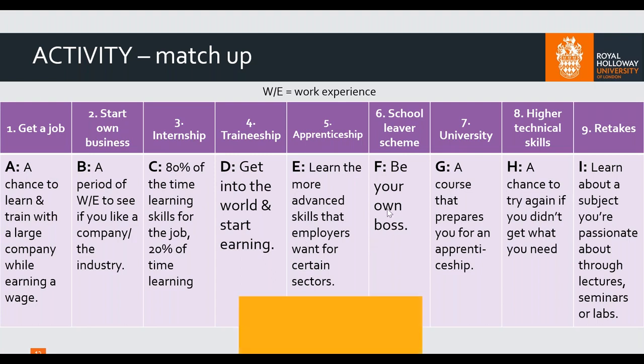Your answers are: 1 is D, so that's getting a job, getting into the world and starting earning. 2, start your own business, is F, so be your own boss. 3, internship, is B, so a period of work experience to see if you like a company in the industry. 4, traineeship, is G, so that's all about a course that prepares you for an apprenticeship.